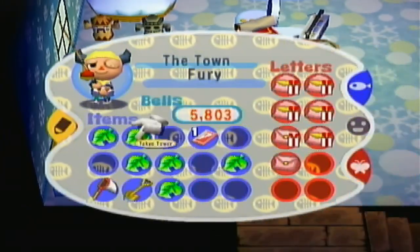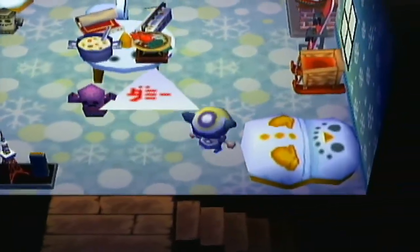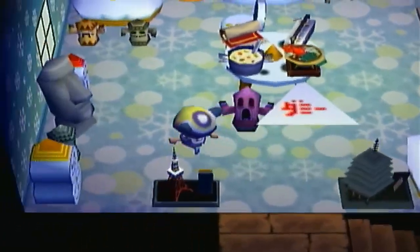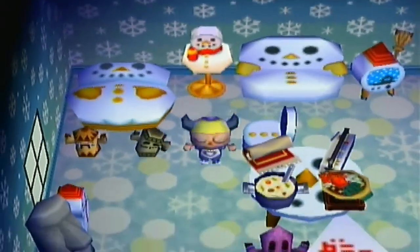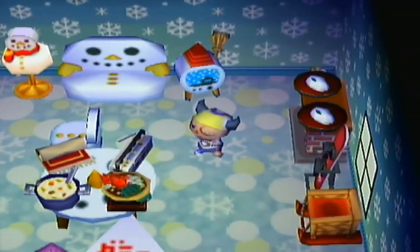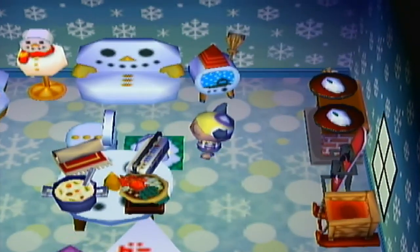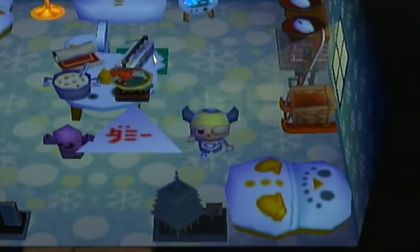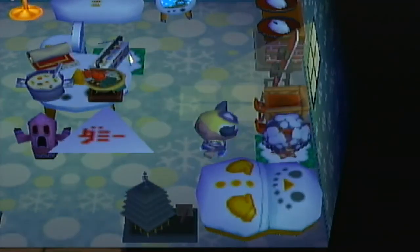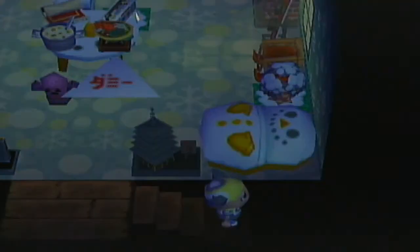Alright. Yeah, let's put the Tokyo Tower right there. I'll put the pagoda here. Plus, we got an extra bed in case someone wants to come over for a sleepover. Awesome! Put the igloo model here. Turn on the lights for that. Okay, we've got a snowy tree model we should drop there. We've almost got this, I think.